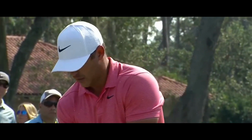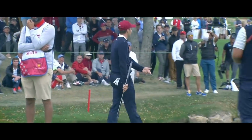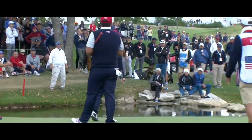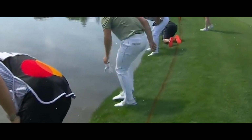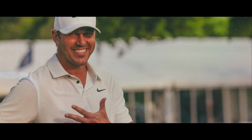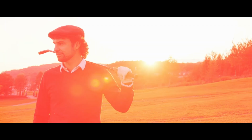Here's the key. Tour pros don't obsess over past mistakes. They focus on the shot at hand. After a disappointing hole, they reset their minds and concentrate on executing the next shot to the best of their ability. This ability to compartmentalize and stay present is crucial for maintaining confidence throughout a round.